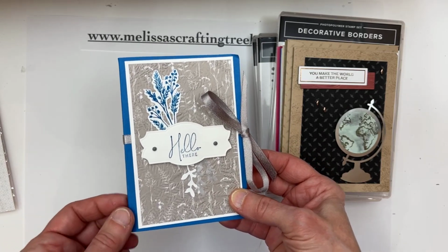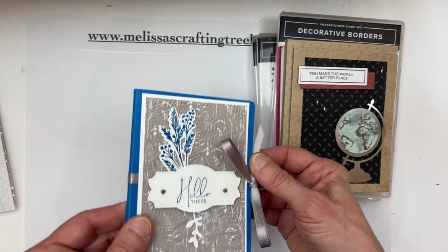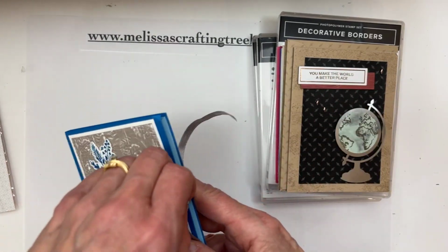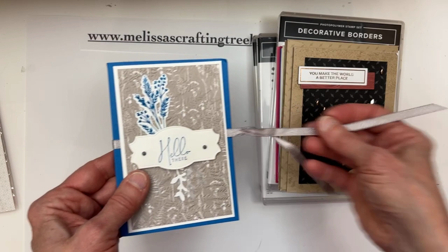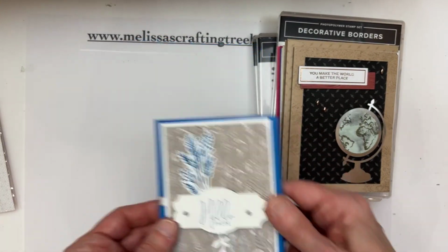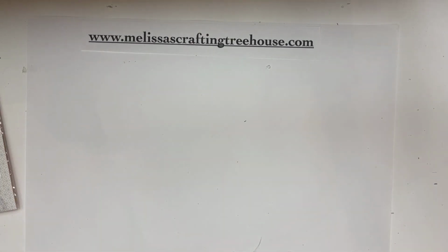Now, this was a little gift from somebody who attended the Creative Extravaganza, Robin Lacey. I don't know if I saw her name here today, but so sweet. It's a little book. I was so touched, and she wrote a nice little note on the inside thanking me for the event. Robin has been sending me cards and corresponding with me and doing things with me online for the longest time, so it was such a treat to meet her. If you're out there, Robin, I just loved meeting you and getting to know you and Linda, who you came with. So lots of fun stuff.